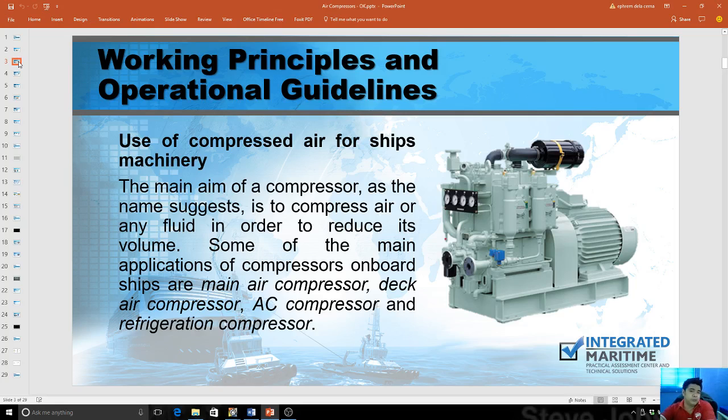So the working principles and operational guidelines. Use of compressed air for ships. The main aim of a compressor, as the name suggests, is to compress air or any fluid. When we're talking about any fluid, there are compressors which have oil and air mixed, which is eventually separated in order to reduce its volume. Some of the main applications of compressors on board are the main air compressor, the deck air compressor, and the AC compressor. So that's the fluid, the freon.